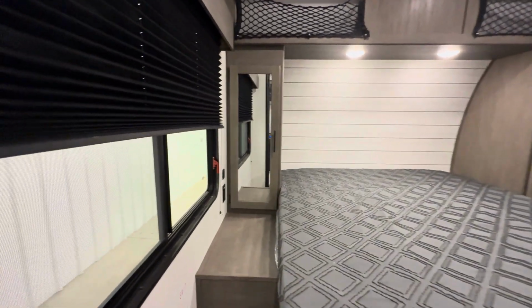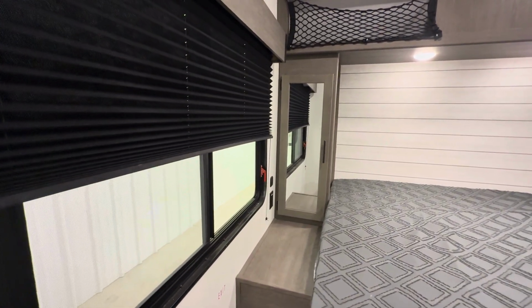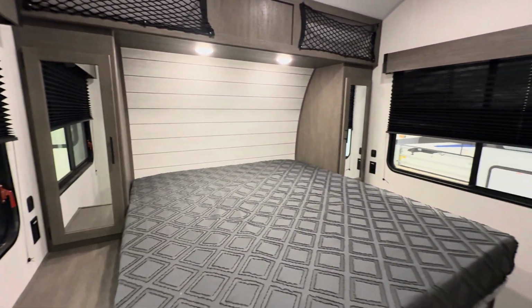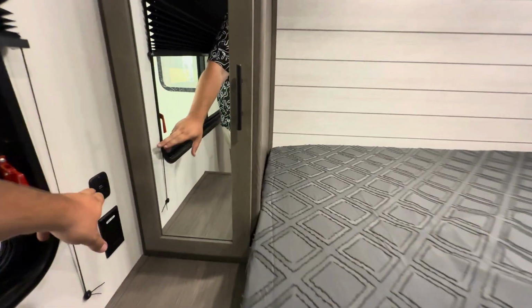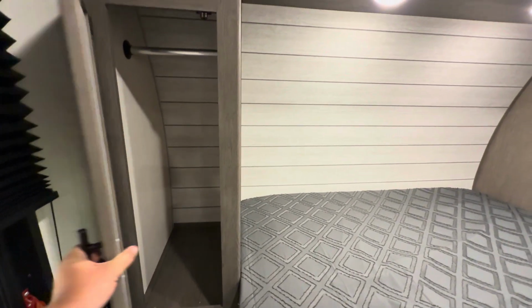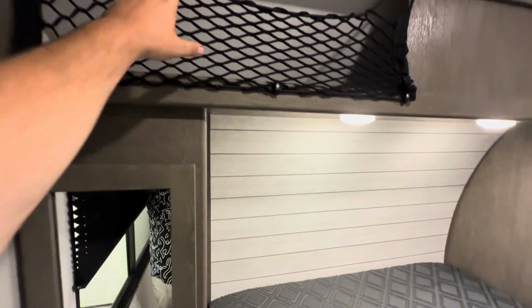Bedroom, nothing to sing home about, kind of basic. But you got emergency exit, pull, push, and plop. Really nice size window there, nice size window here. You're also going to have a little bit of storage there. And then you're going to have USB and USB-C along with your 2 outlets and a place for hanging clothing on both sides as well, along with the mesh netting.